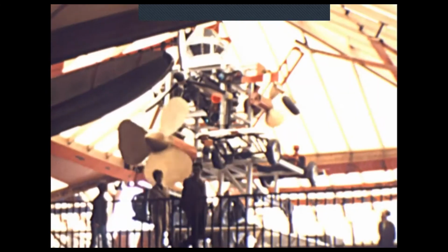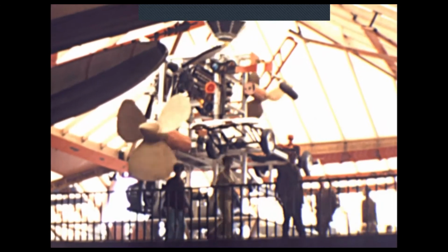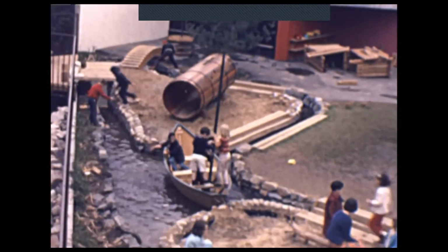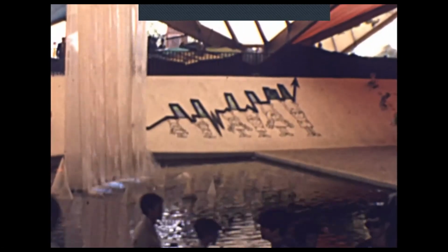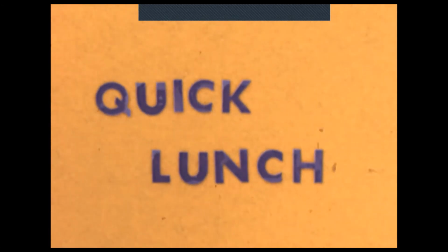I'll head back outside in just a moment. Little playground out back, kids playing on a boat. There's a tree house they can go on, have great fun. The people tree mentioned in a prior talk was all images of people from across Canada.